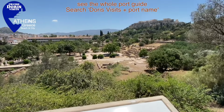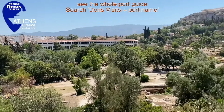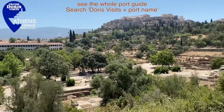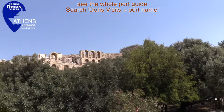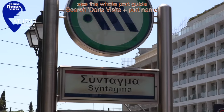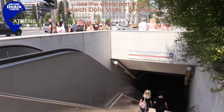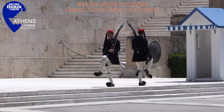So this is wonderfully near Monastiraki Station, which is just behind the museum you can see in front of us. The flea market is to the left. Plaka Square is behind the museum. Views of the Acropolis are on the hill. Is that the temple of Herodes Atticus? We're heading back to Syntagma Square. The square is opposite, Parliament is behind you, and everything is signposted.